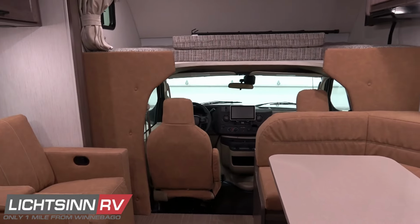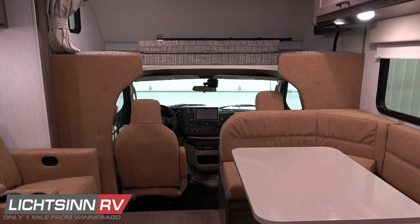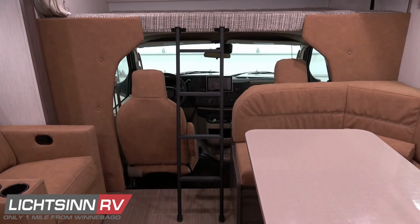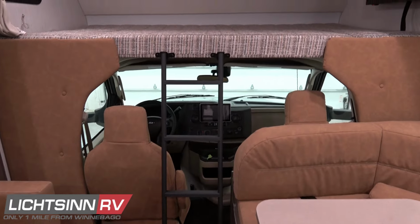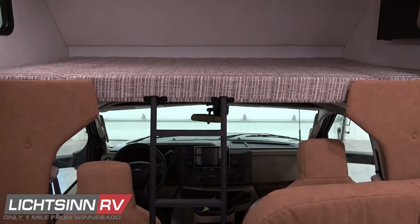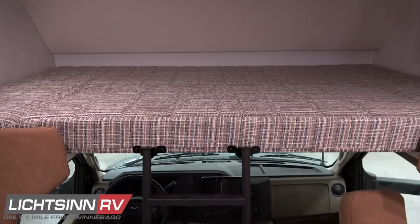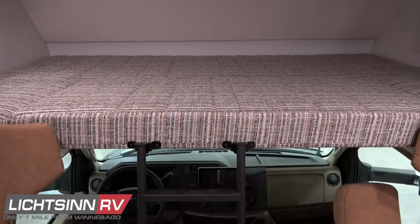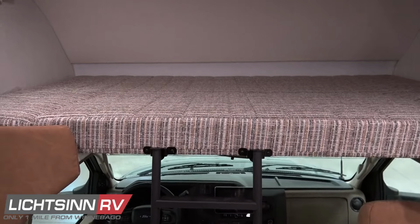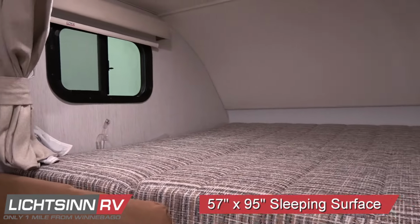Working our way up front, we'll cut over now and show the final living area, the overhead cab bed area. This then includes the ladder to provide access, although most will come up off of the dinette of the home theater area. You can use this ladder. You'll see fresh air ventilation off to the left, but Winnebago does run the heating, ventilation, and air conditioning system into this overhead bed area. This conveniently converts to the third sleeping surface at 57 by 95 inches.